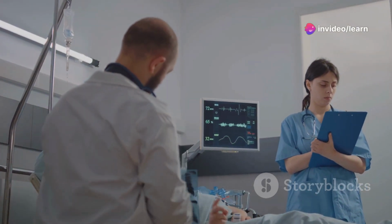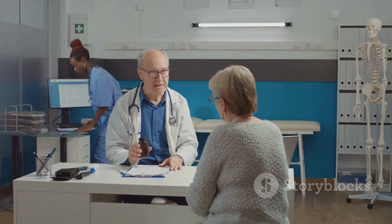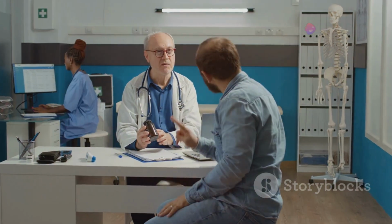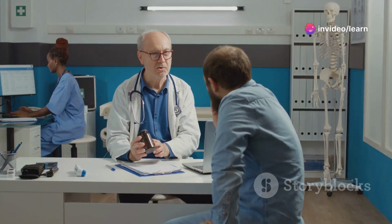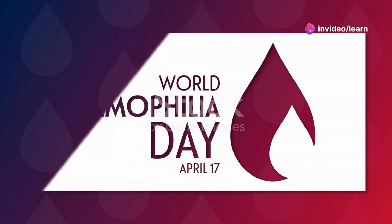The severity of hemophilia, whether A or B, depends on the level of factor deficiency in the blood. Severe hemophilia is characterized by very low levels of the missing factor. Mild hemophilia indicates higher, though still deficient, levels. Both hemophilia A and B share similar symptoms. However, the specific replacement factor used in treatment differs depending on the type.